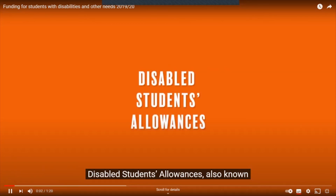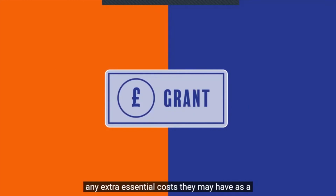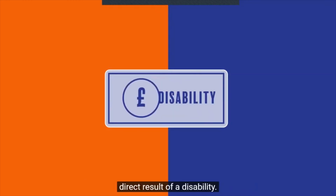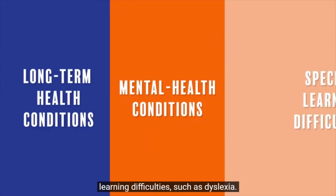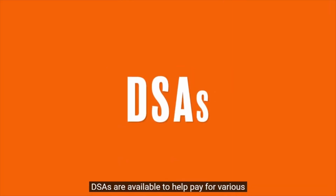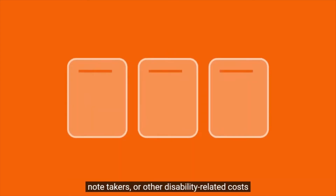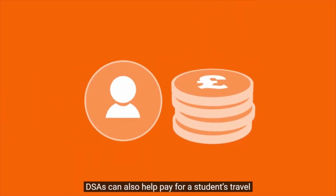Disabled Students Allowances, also known as DSAs, are grants to help students pay for any extra essential costs they may have as a direct result of a disability. This includes long-term health conditions, mental health conditions, or specific learning difficulties, such as dyslexia. DSAs are available to help pay for various types of extra support, such as specialist equipment, note takers, or other disability-related costs a student might have during their studies.